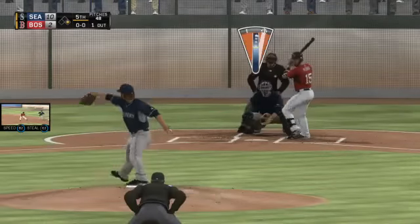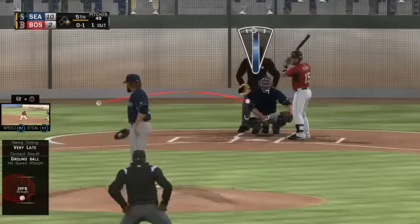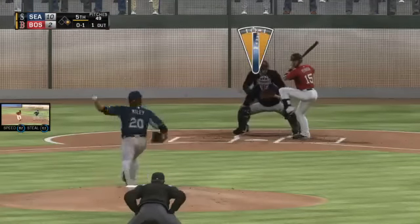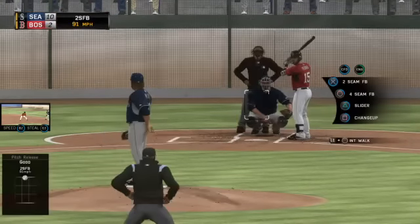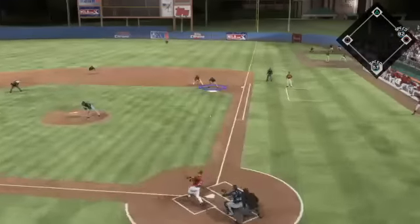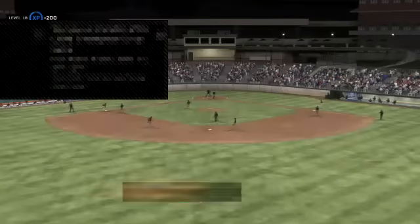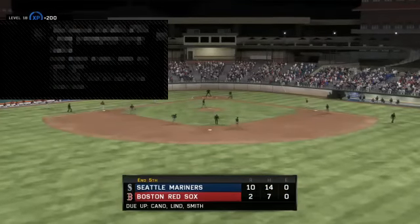Dustin Pedroia will dig in here. 1 for 2. He's singled and grounded out so far. Chopped foul over towards the dugout. That's taken. Now it's 0-2. Slapped hard the opposite way. And now they'll tag him out between first and second. It's a double play in the inning.